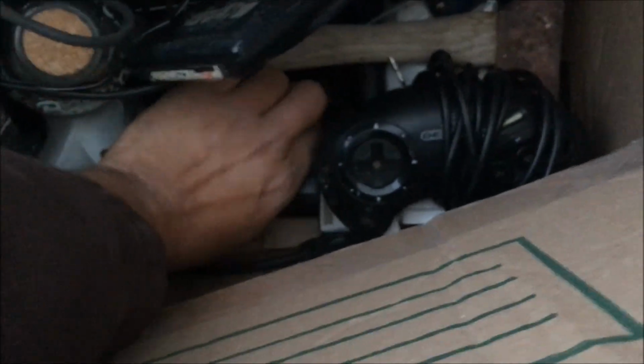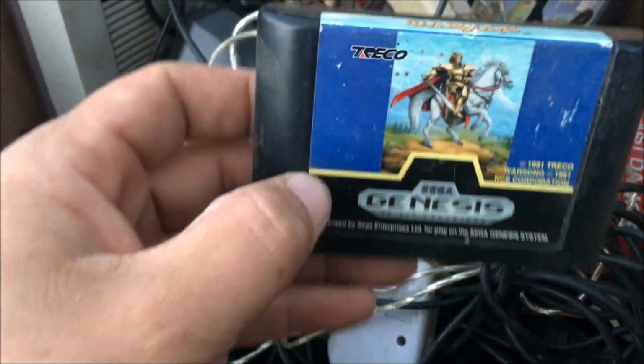All right, so we have some other junk in here. Let's see. I should probably grab that Blaster Master 2 before I smash it. Let's see, some controllers, Super Nintendo, Sega Genesis. Looks like a PlayStation 1 controller of some sort. What do we have down here? All right. Ooh. Okay, what is that? War Sons? I think that's War Sons.